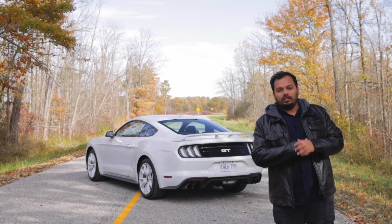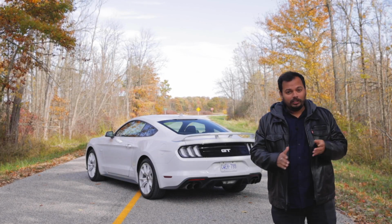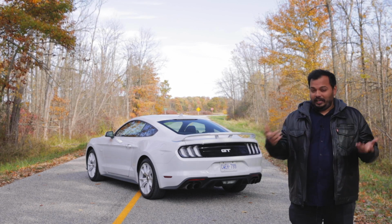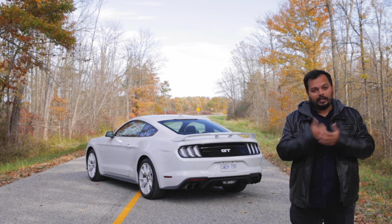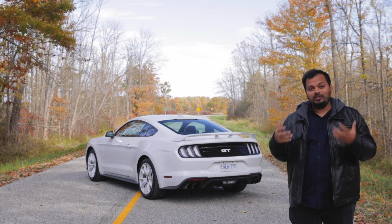In conclusion then, the Mustang GT. What can I say about it? It's the quintessential pony car. It's rear-wheel drive, it's got a naturally aspirated 5-liter engine, and it looks so cool. In fact, this generation has been in the market for so long, yet it still manages to garner attention. That speaks volumes of how good this car is.